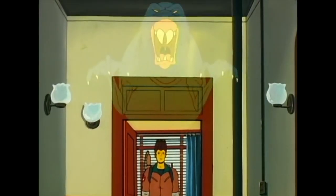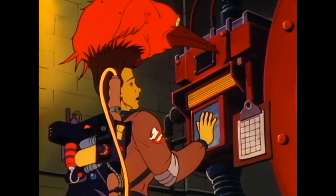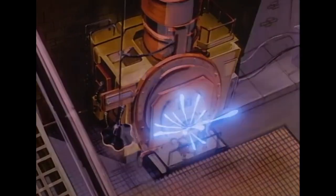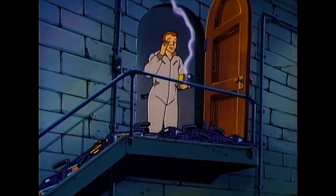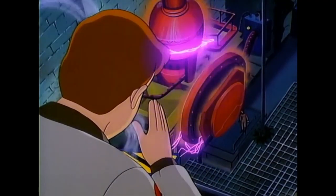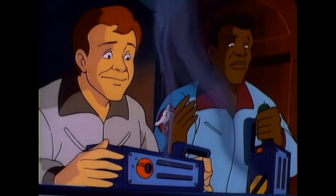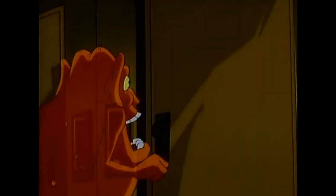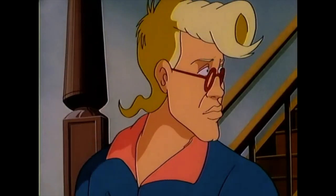But after realizing one of them could be possessed, they removed the biometric requirement, which also resulted in others opening the unit. While the enhanced facility definitely had a greater storage capacity, it wasn't infinite. After containing 486 ghosts, Egon remarks, "And we're running out of space in the containment unit."